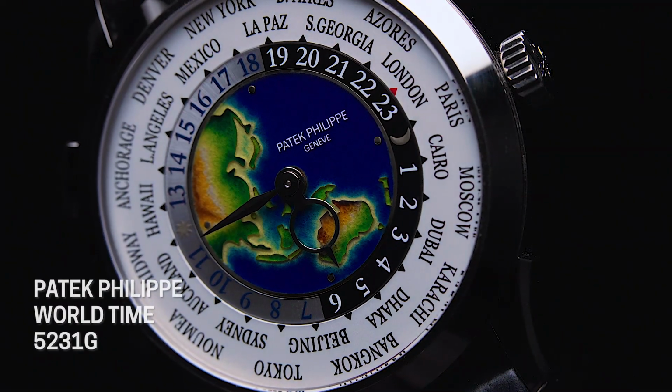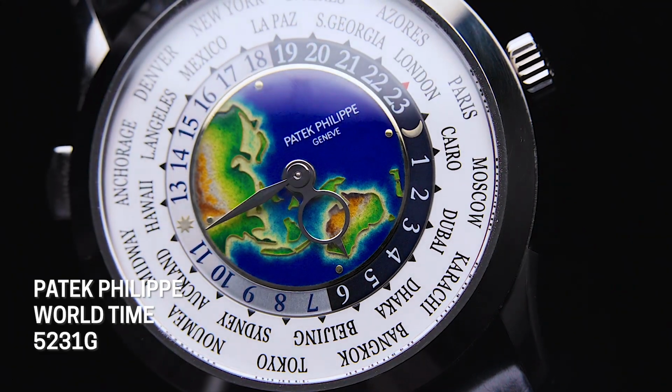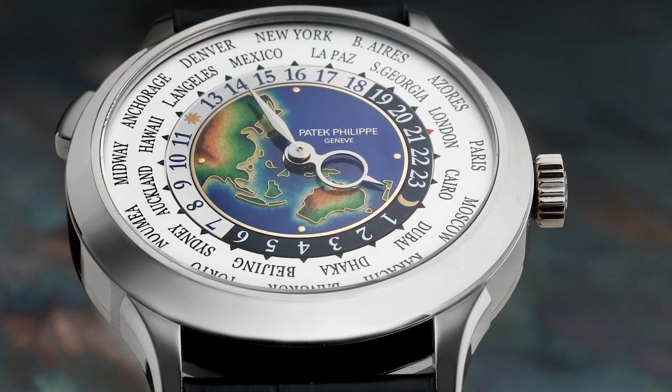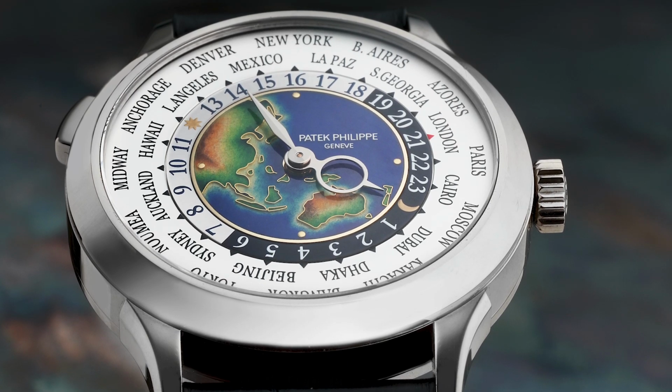But in 2022, Patek wanted to treat their clients from another part of the world and introduced this white gold reference that actually shows East Asia and Oceania on the dial. So it was specifically made for that part of the world, but obviously it's selling everywhere. If you are from that part of the world and you want to see your city on the dial of your Patek Philippe, that's a good addition to your Patek Philippe collection.